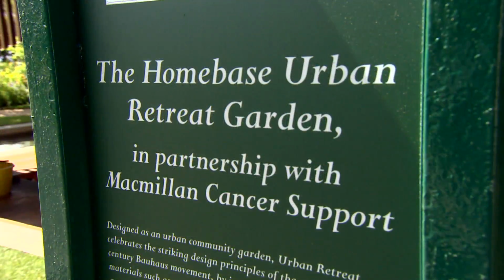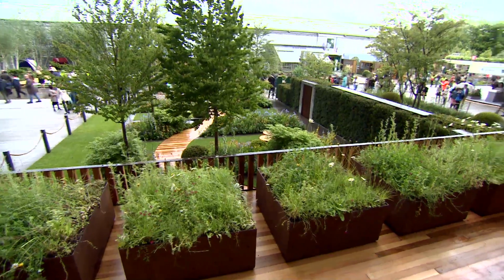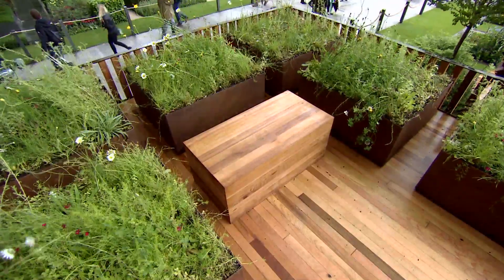I've even created, on top of the building, these containers of wildflowers, 21 of them. There is a beehive up there, and there is one seat because I've got a community. He's a beekeeper and he supplies the community with honey, so he needs somewhere to keep his bees.